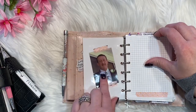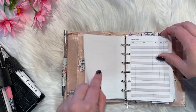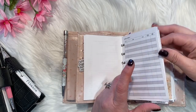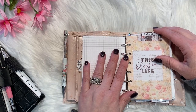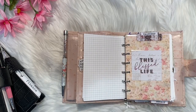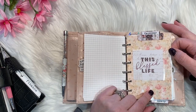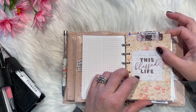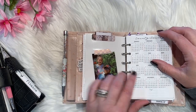So in here I have a picture of my husband, just some notes, some important information I can't show you, an online order. This is SM Plans, and a few blank sheets of paper. These rings are really small, so you can't get a ton of stuff in them. But for me, I have quite a lot. I'm happy with the amount that I have in it, and it turns fine. I made my dashboards just out of paper I got from Hobby Lobby with tabs from the Planner Society. Picture of my son and Zoe.